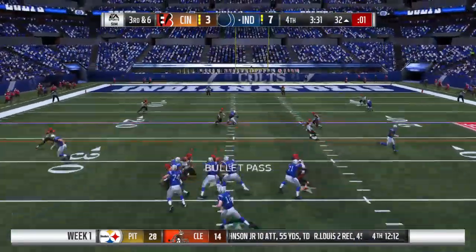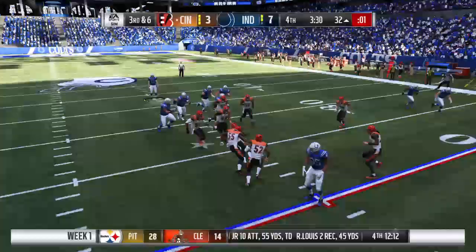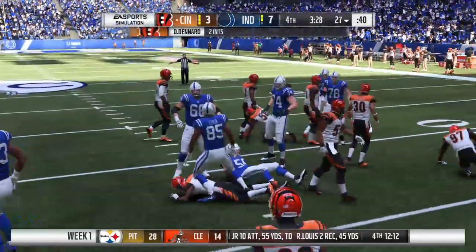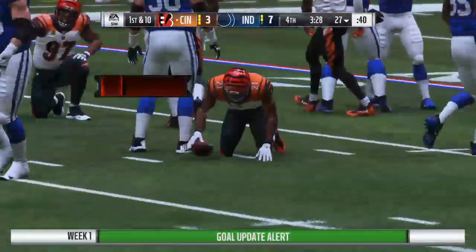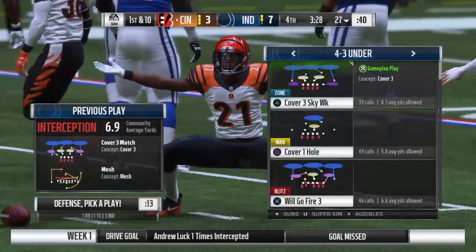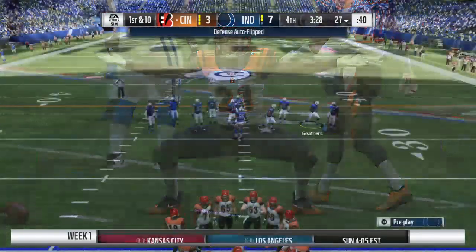Throwing on 3rd down, Luck. And look at this. They get the turnover they needed. It's intercepted. Picked off by Darqueze Dennard. And they're going to set up shop at the 27-yard line. The interception woes, they just continue to mount.